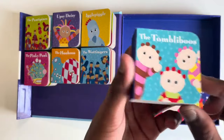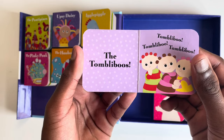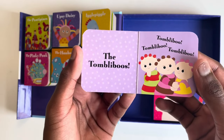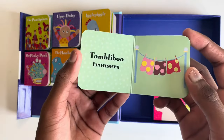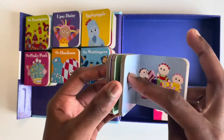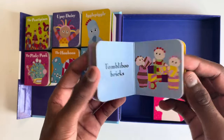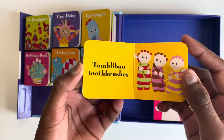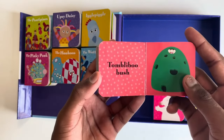Now the Tombaloos. The Tombaloos. Tombaloo, Tombaloo. Tombaloo trousers. Tombaloo bricks. Tombaloo toothbrushes. And Tombaloo bush.